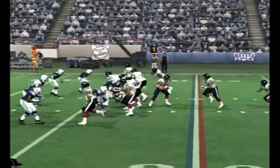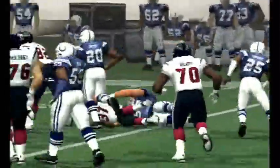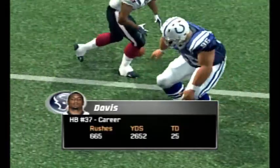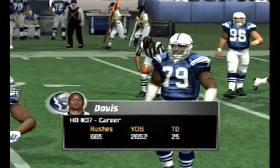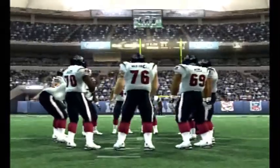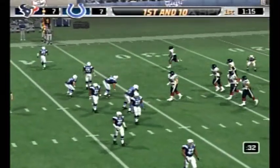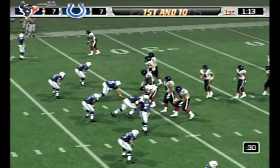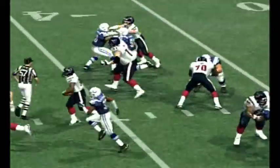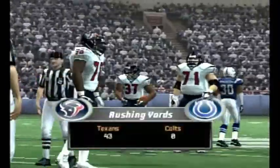The Colts line up in a 4-3. Hand off to the tailback. Breaks free. Missed tackle. Pushing his way through the would-be tacklers, he picks up solid yardage. Ball on their own 35. Indianapolis comes out in their nickel package. Sanders records the stop. Picked up 9 on the play.